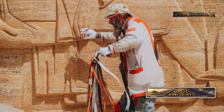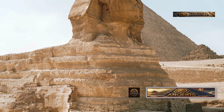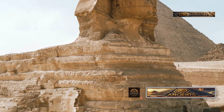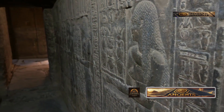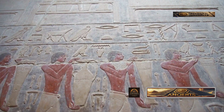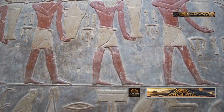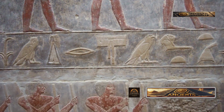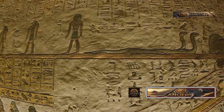Inspired by the vision, he cleared the sand and built a protective wall around the Sphinx to prevent it from being buried again. This story was carved into a granite slab placed between the Sphinx's paws, what we now call the Dream Stele. But here's where it gets interesting. The stele shows Thutmose IV offering sacrifices not to one Sphinx, but to two. Could this be evidence of a second Sphinx?